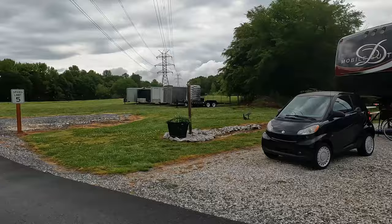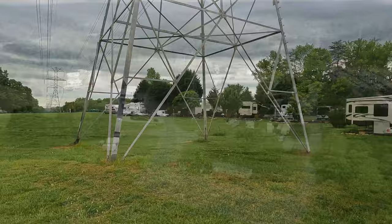I'll give some drone flyover footage too, so you can see what it looks like from top, and a little bit of the surrounding areas. But there you go.